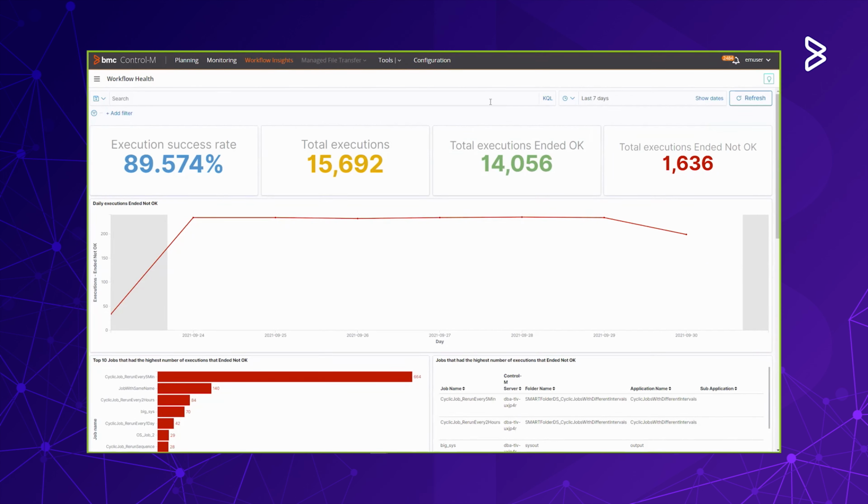Before I start to dive into the workflow health, a few words about the generic capabilities that are relevant to all the dashboards. First of all, all the dashboards are designed around a specific business challenge, and all the insights, all those panels that you see over here, are there to help you address this challenge. For example, in the workflow health dashboard that we see right now, the challenge for our customers is to make sure that the business workflows that Control-M orchestrates, and all the jobs, all the atomic units that build those workflows, are healthy and stable over time.